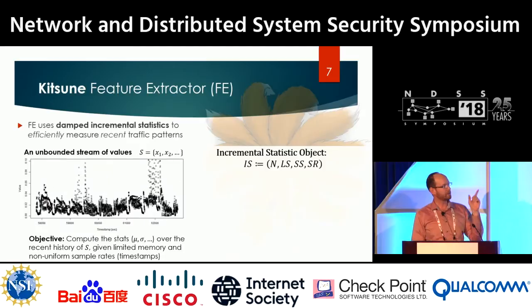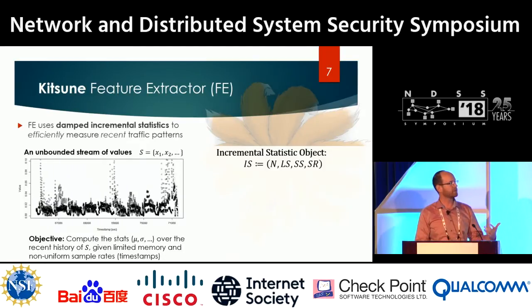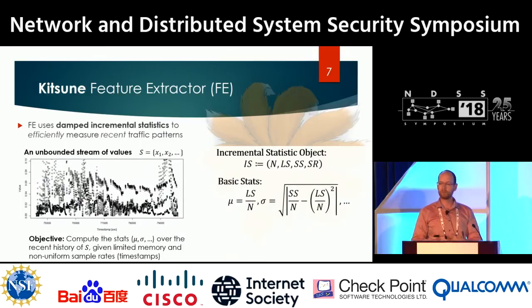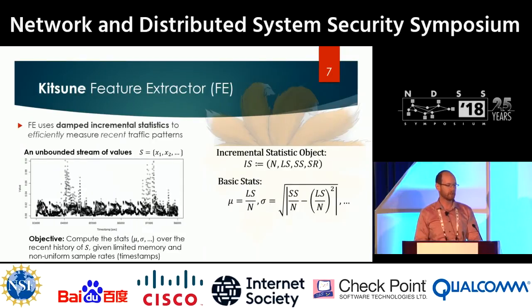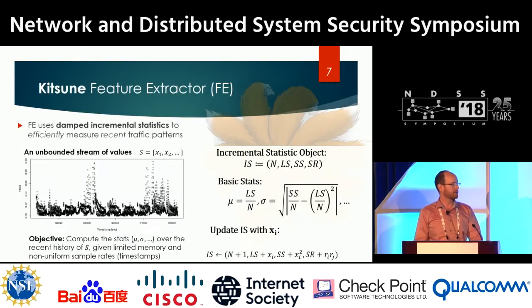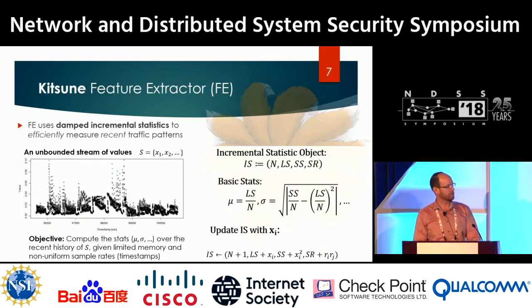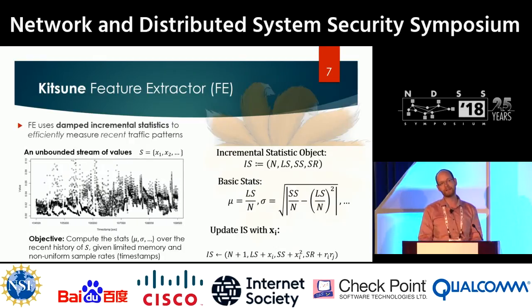And we can have it in n, which is the number of observations seen so far, LS linear sum, SS the sum squares, and SR sum residuals. And we can compute all sorts of different basic statistics at any time, such as the mean and standard deviation, quite trivially. And to update the incremental statistic, we just perform this simple incremental update. But the problem with doing it this way is that now we're tracking the entire history of the stream.